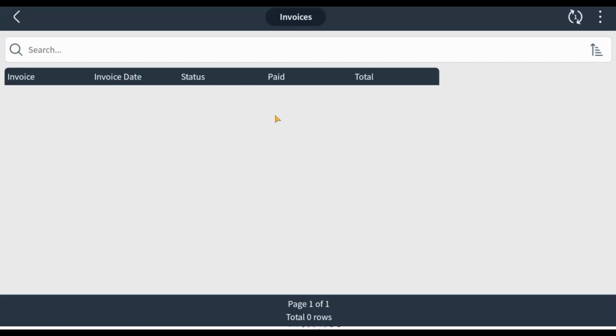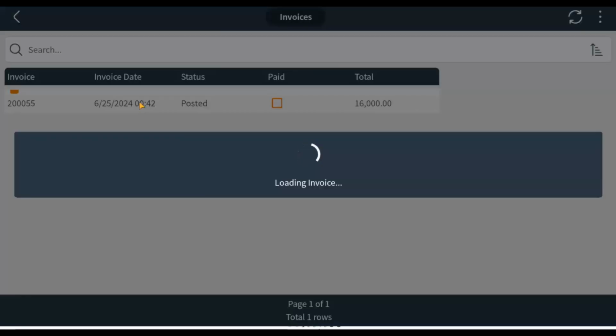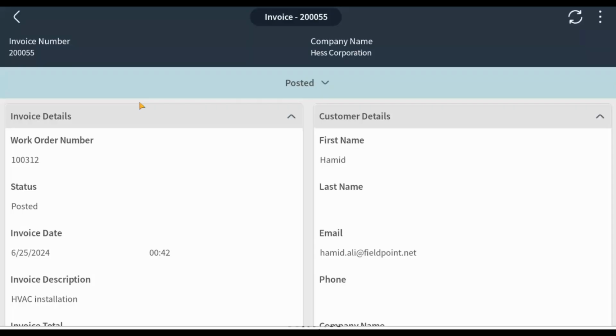Right, so this has taken us to the invoices tab. You can see that the circular arrows are synchronizing with the server. So it's saving the invoice to the server and then re-downloading it to the mobile application. Okay, so now that it's downloaded the invoice back, we can see the invoice record here. We can go ahead and click on it. This will open up the invoice.